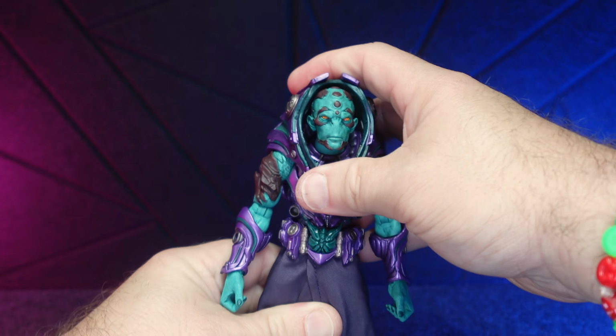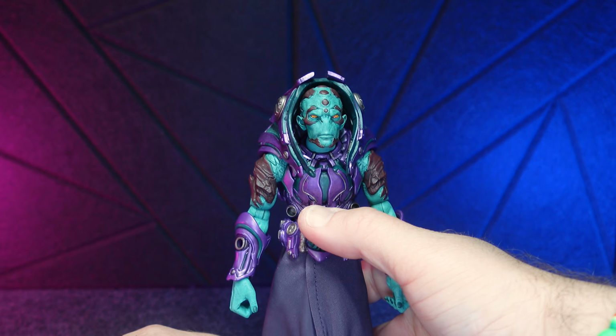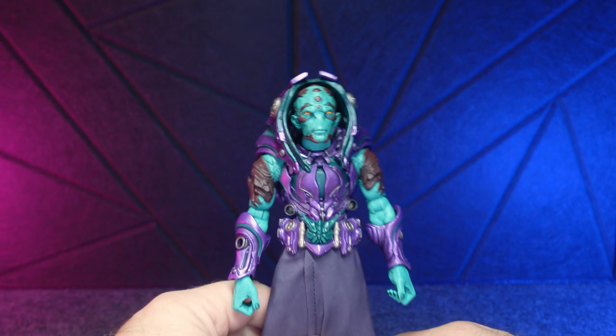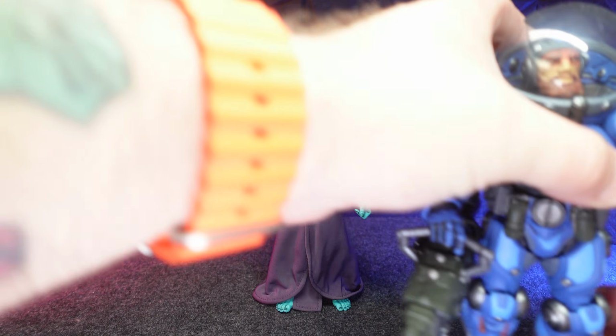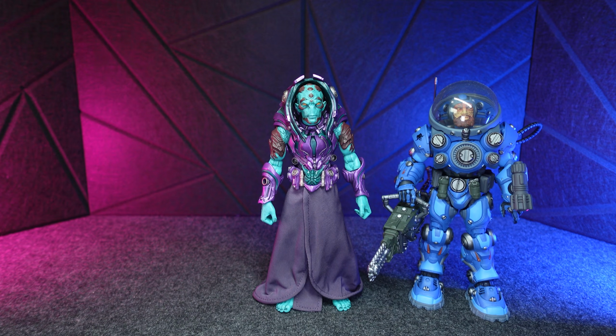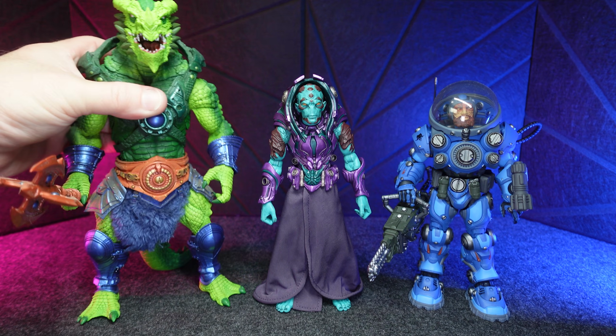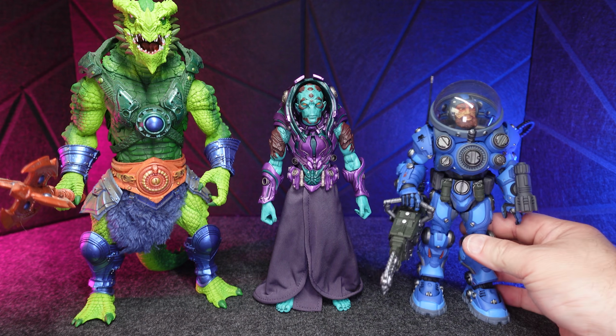Cosmic Legions, which, yeah, let's do that now. Let's bring in a couple of different Cosmic Legions and see where he falls height-wise with those. All right, for some size comparisons here, we're going to bring in some bigger figures first. One of the things that I love about the Cosmic Legions line is just the height variation between the characters.